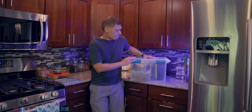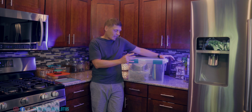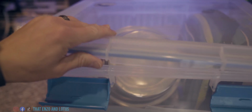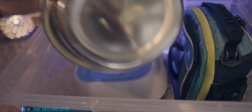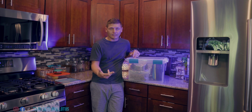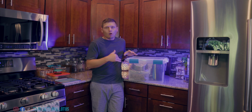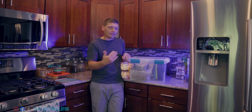So let's get into it. First, we have the large container. Now this container is airtight, which has a couple benefits. One, if you forget to seal something, it's a backup seal to keep all the food fresh. Two, airtight means generally that the smells won't come out. So if you're in a tight space, like traveling in a car, in a vehicle, you don't have to sit there and smell food. Or if you're camping, obviously you don't want to be attracting animals.